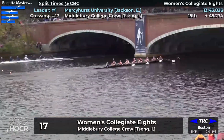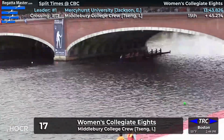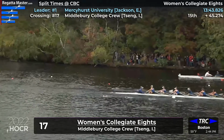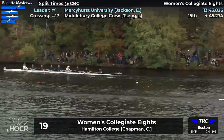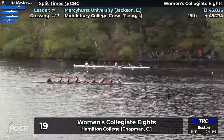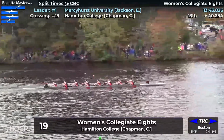Hamilton College, white blades, bow number 19. They just moved into their new Jason P. Andrus Boathouse on the Erie Canal this spring. Jason is a wonderful guy. He was a coxswain in the program, very generous supporter.